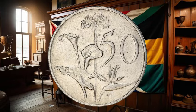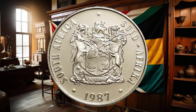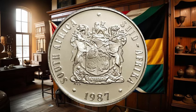this coin unique. Now, imagine you're holding it. It's not just a coin, it's a story of a country, a story of a time when the world was very different. And for collectors over 55, many of whom grew up during or just after the 1980s, this coin is a bridge to nostalgia. It's not just about monetary value.